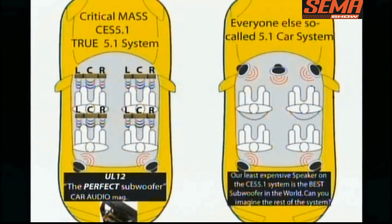Only car in the world with a true 5.1 surround system for each position in the car. By using very unique drivers, these are the only speakers, and I say drivers, I mean loudspeakers, that use very directional technology. They're called electrostatics, and they are used in the home, but this is the only application for car audio. We have the only speakers that can do this. So it's like everybody has their own theater.